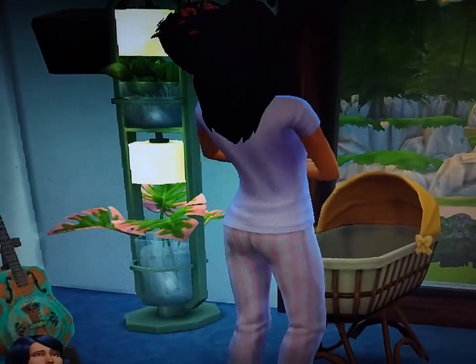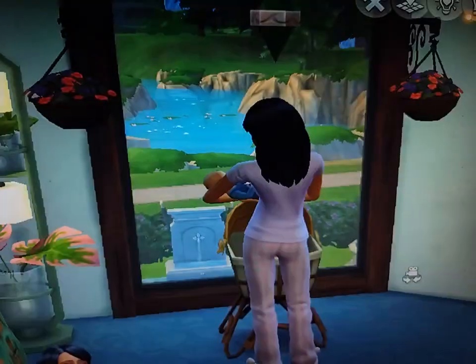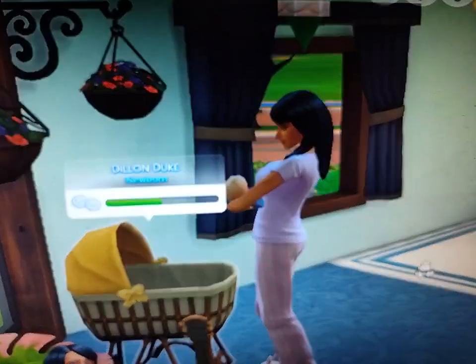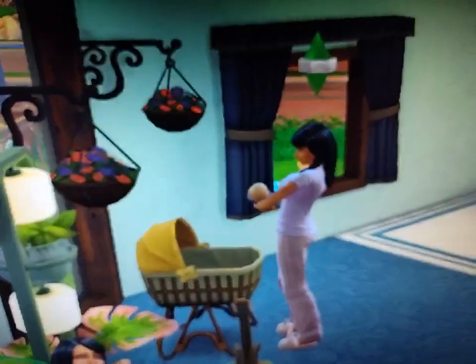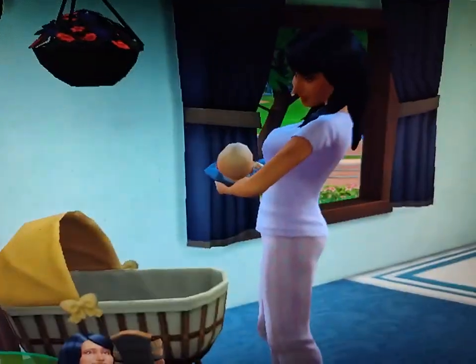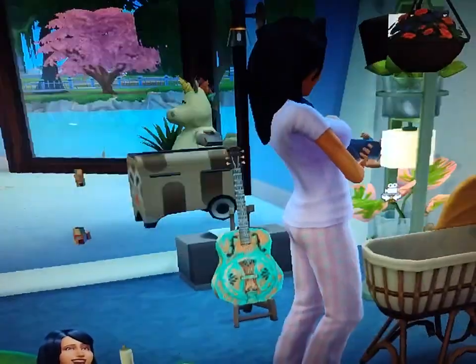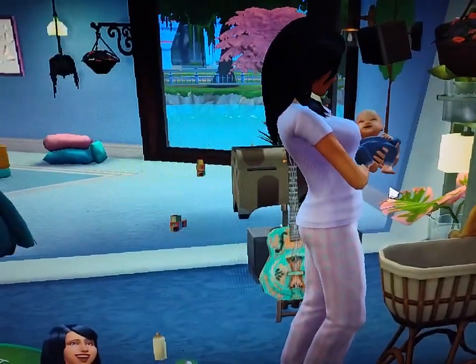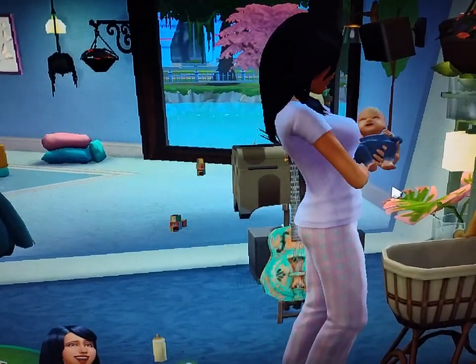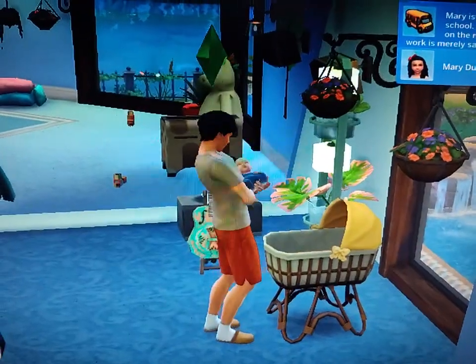Because she is a mermaid now, she was a mermaid before she got pregnant, so there is a chance, he's not a mermaid, but there is a chance that the baby could be a mermaid, so we'll have to wait and age him up and see if he is. And now the girls are home from school, to have them come meet their new brother.